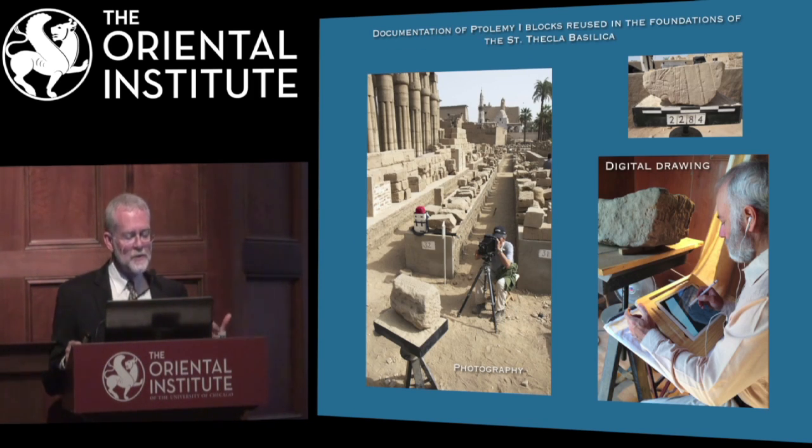In addition to the Christian architectural fragments, reused in the foundations of this church were the Bentrech blocks, plus a whole group of Ptolemy I blocks that seem to relate to the Bentrech text. So we have photographed with film photography and digitally all of those blocks, and that's what we do. We do them group by group, category by category, and Jay is in the process of doing ink drawings of this entire group for that monograph.